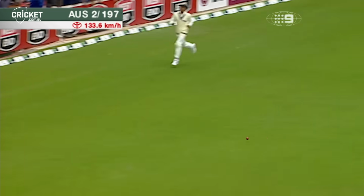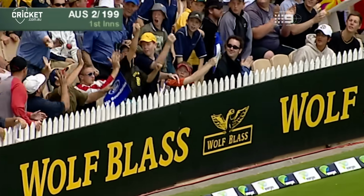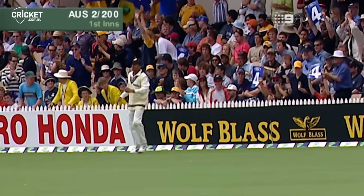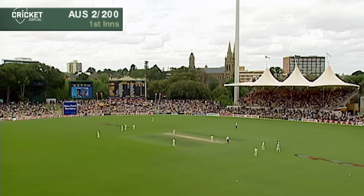Oh, magnificent. A magnificent stroke. Just stood and delivered. Was just a fraction short of a good length. He seemed to be on the front foot and hammered it through cover.